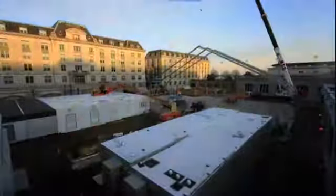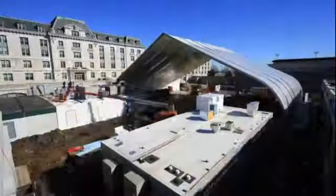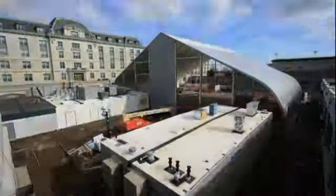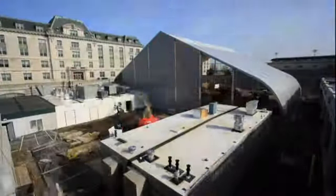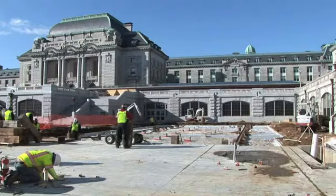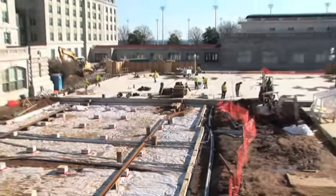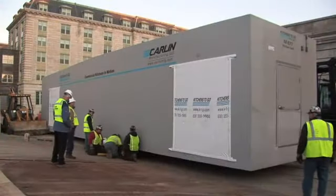Through the combined expertise of Kitchens to Go and its strategic partner Sprung Structures, a 38,000 square foot temporary kitchen complex was erected in less than 78 days. The real challenge was in building it because we had to build the facility in 90 days. The project began with Barton Mallow and its subcontractors preparing a foundation that will provide a sound base for the placement of the Kitchens to Go modular units.